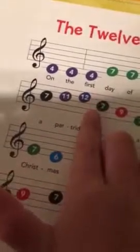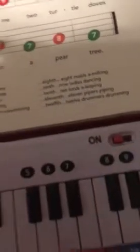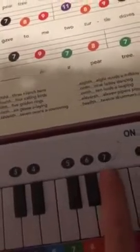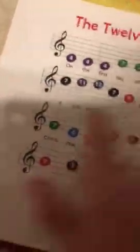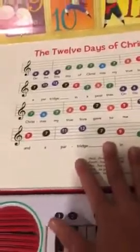And if it is black like the 7, you want to type in one of these right there. But if it's not black, then you don't type in one of those. There's only black 7s. There's a bunch of black 7s on here. But there's different songs too, like this one, Deck the Hall.